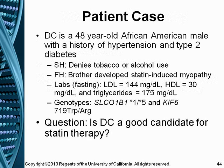Okay, so let's begin by looking at a patient case. DC is a 48-year-old African-American male with a history of hypertension and type 2 diabetes. He denies use of either tobacco or alcohol. He reports that his brother developed muscle soreness while taking statin therapy and had difficulty adhering to his regimen.